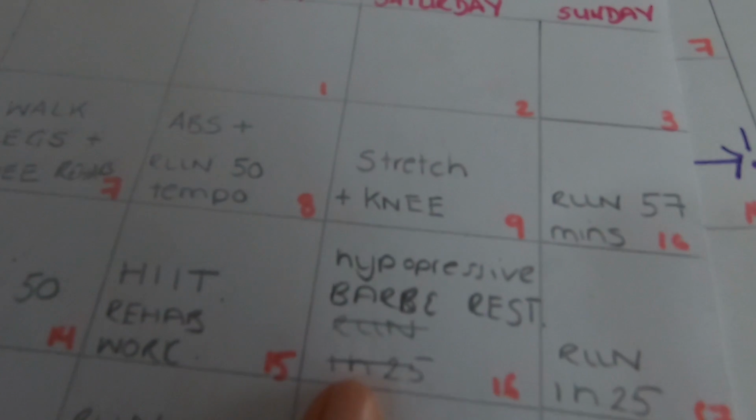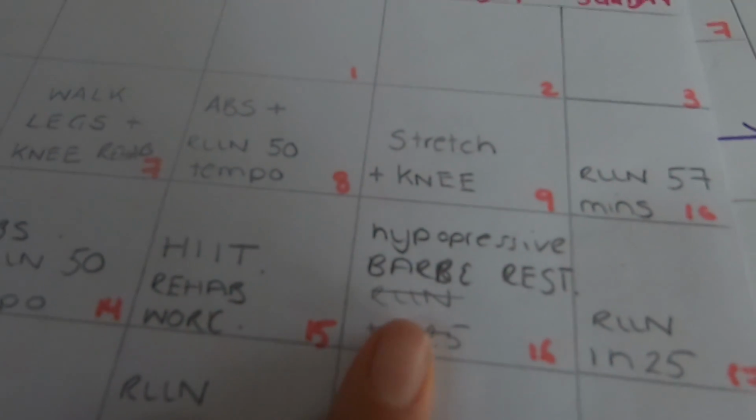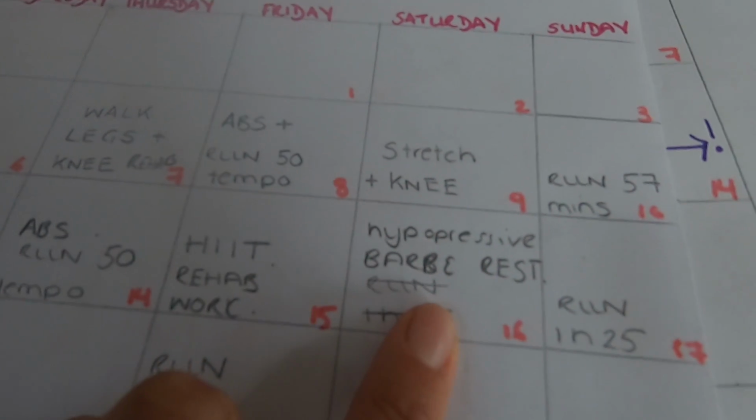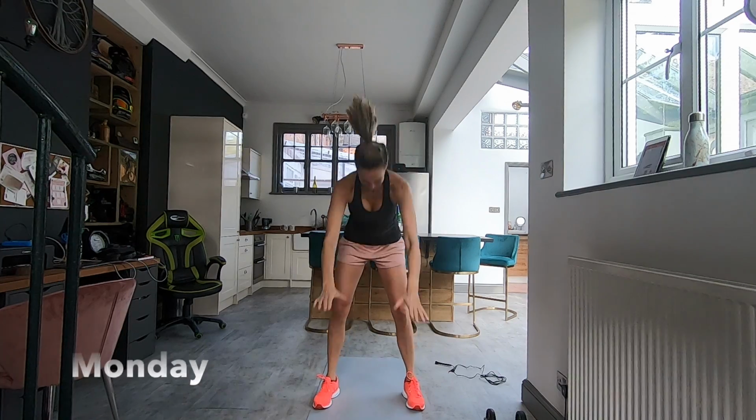And then this is going to be Saturday, my rest day, but I do an active rest day. So I'll do some bar stuff, hypopressive work, and just a nice old stretch out. And then Sunday will be my long run.